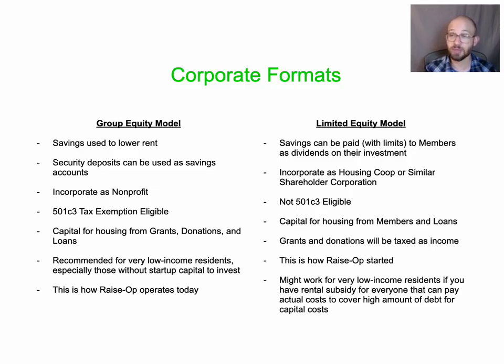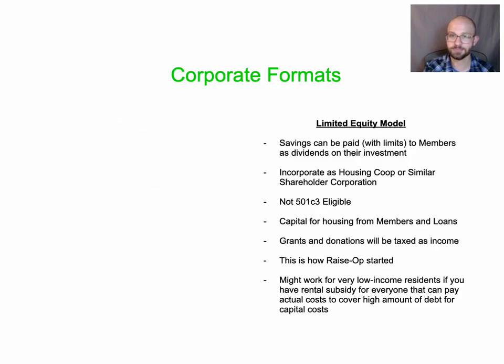The project maybe can take on more debt because people can afford that extra debt because they've got that rental subsidy. But it's possible. I'd say those examples are more narrow, and for the most part, the two options that I've laid out are best for the groups that we've established in the previous slide.